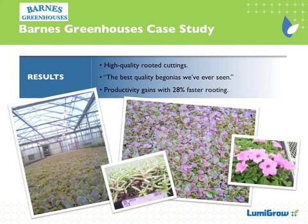People have talked about PGRs or plant growth regulators, and what are your thoughts with regards to using light and the growth of plants without needing to use quite as many PGRs? Yeah, that was absolutely positive.